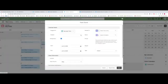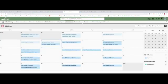You can set up new events, et cetera. We're not going to go through that, but you can even set them up for one-time events, recurring events. And these don't have to be just for maintenance folks. They could be for operators, for engineers, whatever else it may be.